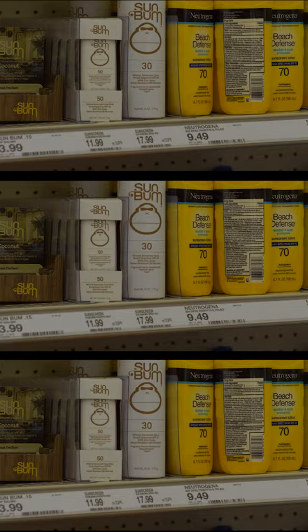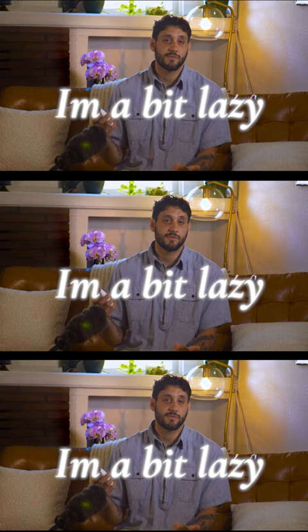For my face, I like the same one. It's got sunscreen and moisturizer in one package. Makes it easy. You could buy something like the Sun Bum Mineral Tinted Oil, and that's good, but it's just an extra step, so I don't choose to do that.